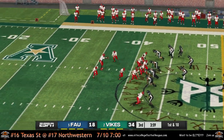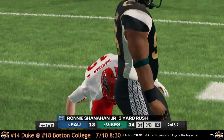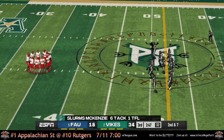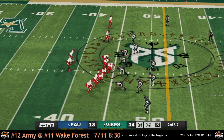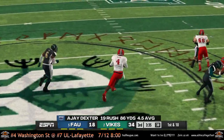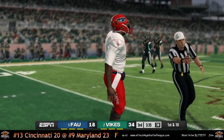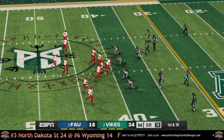Gives it right side. He's tackled at the 45. Tackle right around the 40. So he keeps it, and he gets a big first down. The quarterback made a very good decision here not to pitch. He saw a break in the defense and just hit it for a big gain. From the 40-yard line, first down.